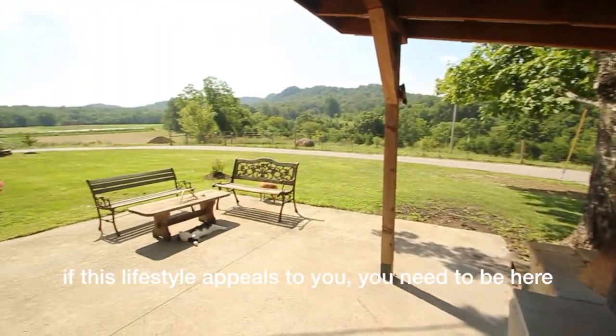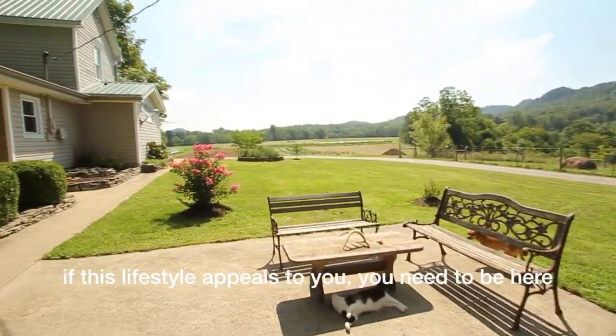And look at this view. Can you imagine sitting out here, making your own bread, having a glass of wine? Here we go with the wine again, right?